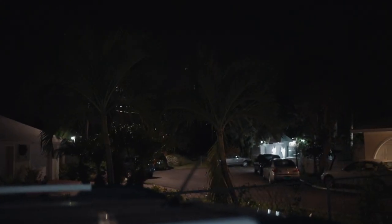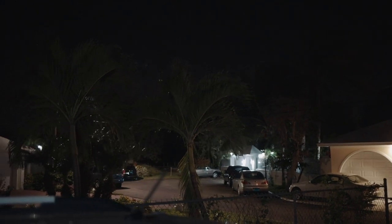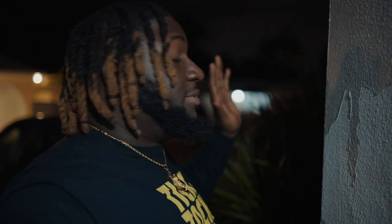Everything outside is super dark. As you can see, it's hella dark outside. I don't even know what time it is, but I'm going to try and go around and get as much B-roll as possible around the house. Let's get into that.